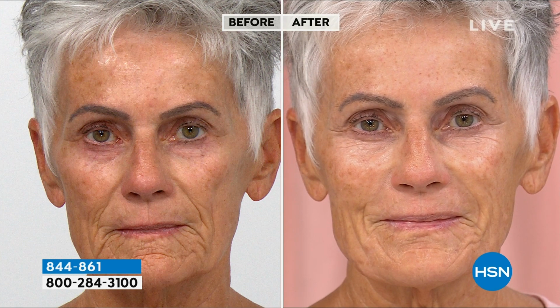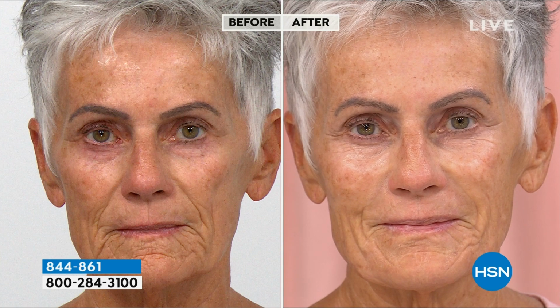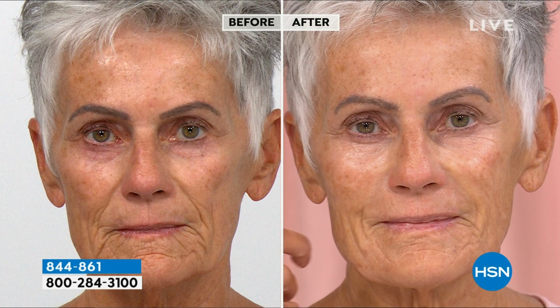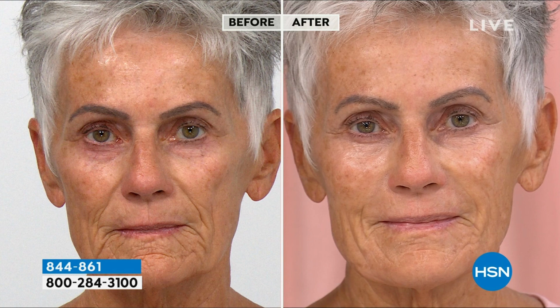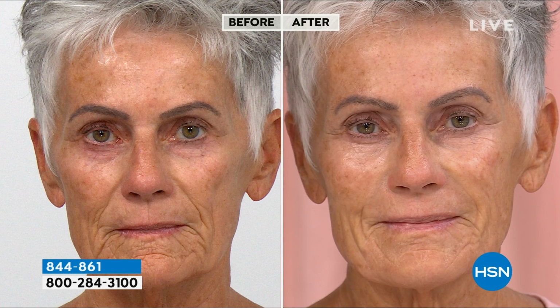But look at her. And I want to show you different ages, different concerns. But what I want you to notice in the before is we were talking about when you have those creases, when you have sagging skin, everything starts to come forward. And the jawline, you get that U shape down here and even around the eye area. So when we get sagging, what happens is even on the forehead, the eyebrows start to come together.